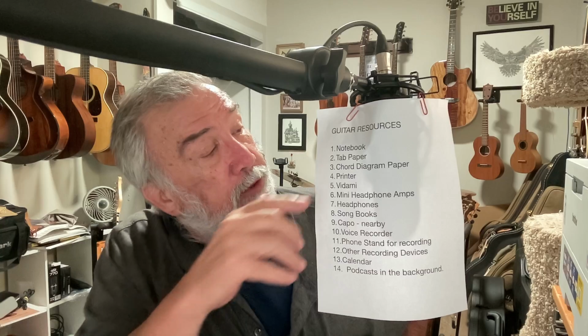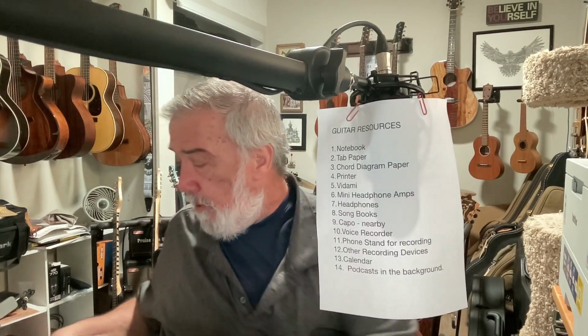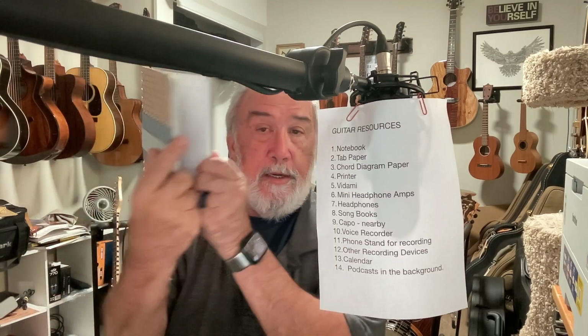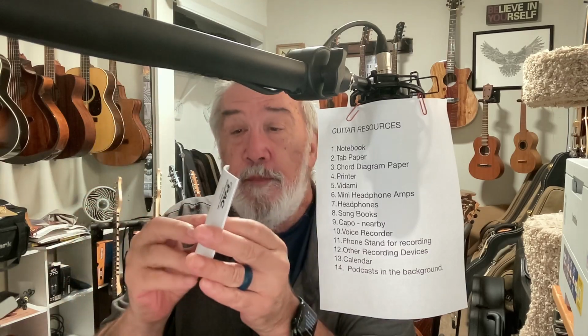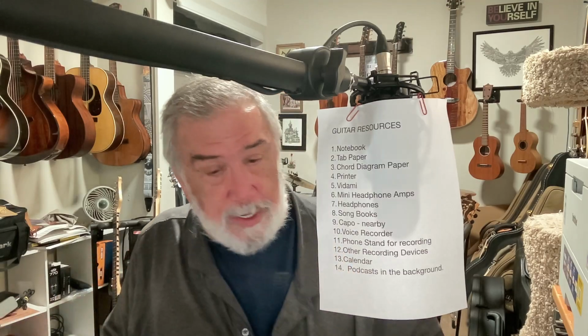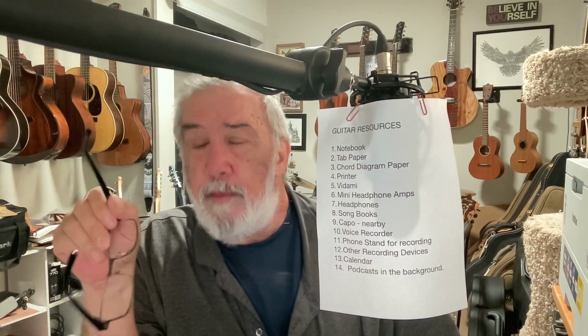I really am. So the first thing is a notebook. And it doesn't matter what kind of notebook it is. It can be a big one, it can be a little one. It can be just something you can write in. If you don't want to do a notebook, maybe some Post-it notes or a little journaling pad, something that when you're watching a YouTube video and somebody says something you need to look up or remember, you write it down.